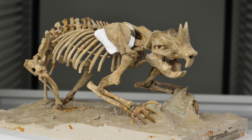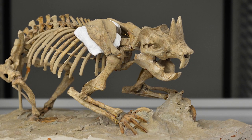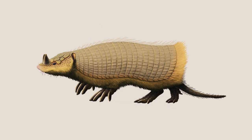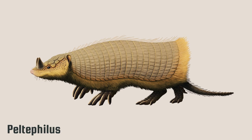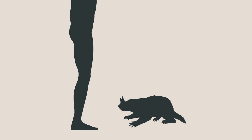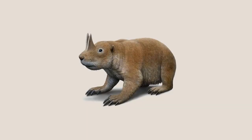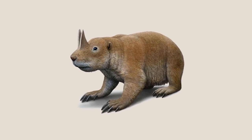As its name implies, this rodent's most distinct feature is a pair of horns originating from its nose. This feature is extremely rare among fossorial or digging mammals, and only the armadillo Peltophilus shares this trait with the horned gopher. Reaching a maximum length of approximately 30 centimeters, Ceratogaulus is the smallest known horned mammal and the only rodent to possess horns. Many theories have been proposed to explain the presence of this bizarre facial ornament.